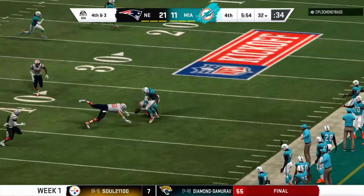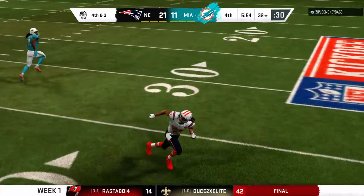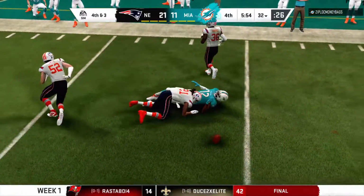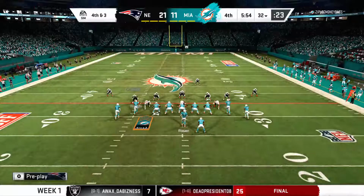Bold play call there. Now it's 4th down. This defense was definitely alert to the possibility of the deep ball, and they were more than ready for it. They've got the lead, 4th quarter. Maybe can expect more passes like that downfield. All right, they're going to try and keep hope alive here on 4th down.